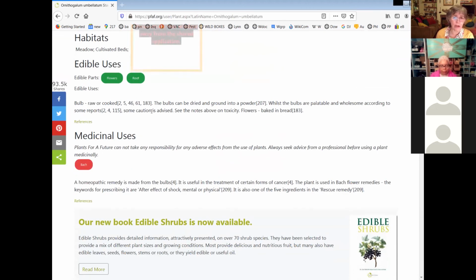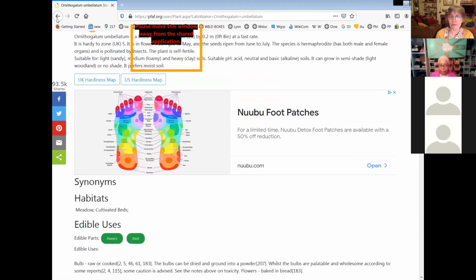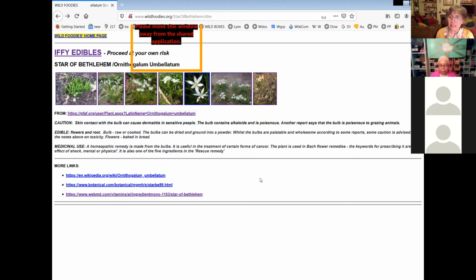They say bulb, raw or cooked. But I would say to be on the safe side, just cook it and throw off the water and then just take a teeny little bite. But I'm not advising you to eat it at all. Let's make that clear. All of this iffy edible is at your own risk. But so now you know, with all these Star of Bethlehem coming on up, that there is at least one organization with a fantastic reputation that says those bulbs are edible. So that's all I have to say about that.